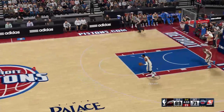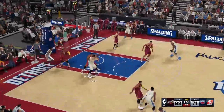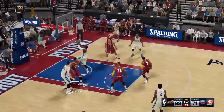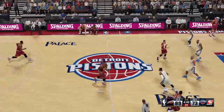Another bucket added to the lead. They've been the better team in every facet. And in my opinion, you get extra bonus points, extra eye of the beholder points, when you do it the way they're doing it on the road. That's special. And he gets it to go. 10 points for Reggie Jackson. Here's LeBron. He has 30.